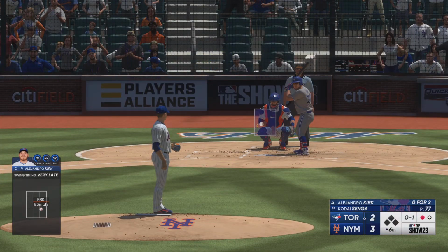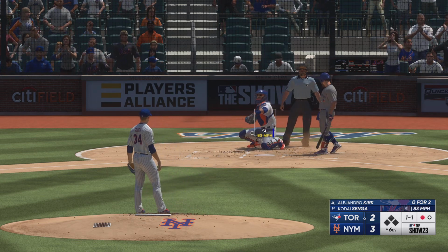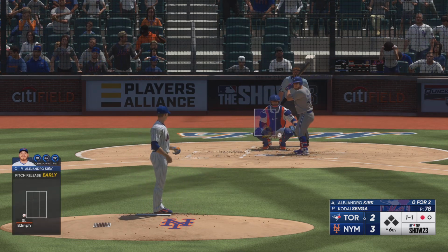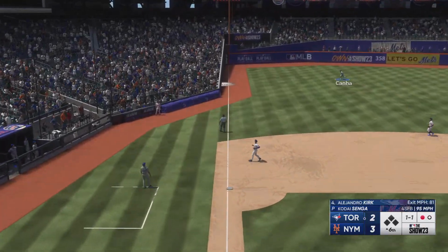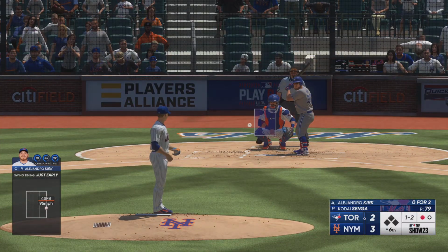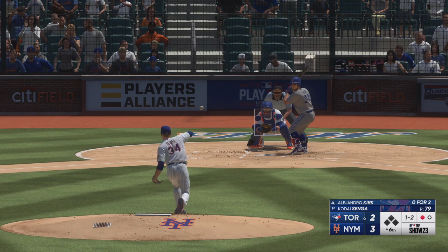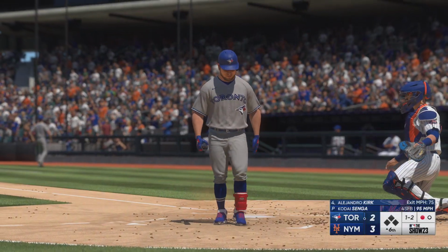I'm impressed by the number of first pitch strikes. He's not afraid of contact. Some guys, they'll nibble just because they don't want to get hit hard. That's not what we're seeing here. So a foul ball makes it 1-2. Fouled off the plate. They'll do it again.